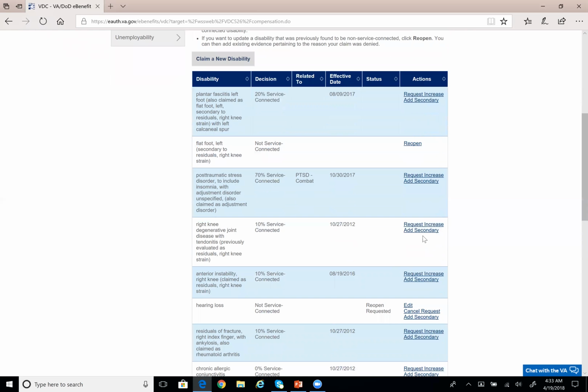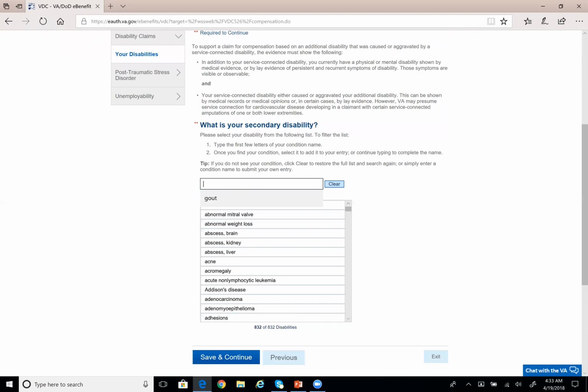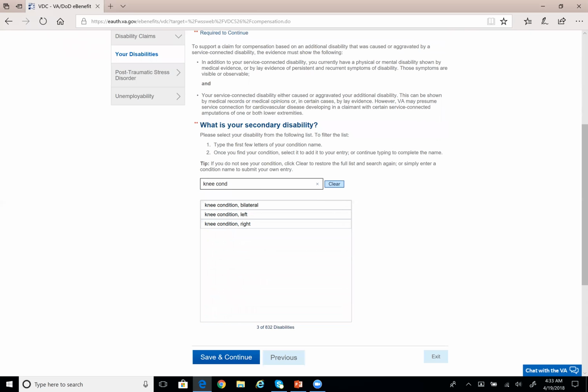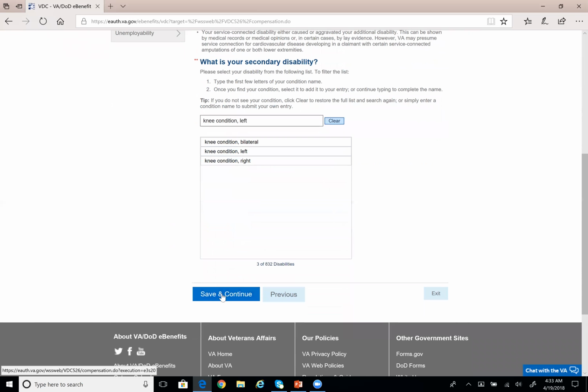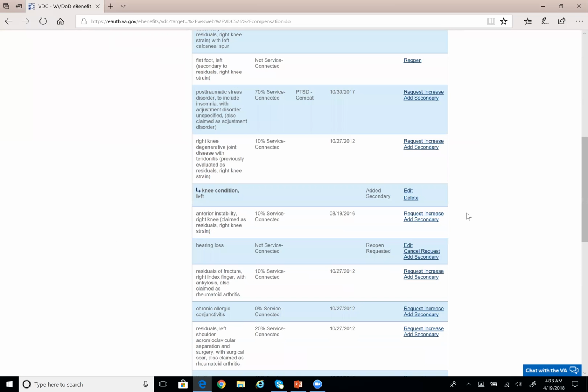I can file a secondary disability claim saying that I've got a left knee condition, or anything. It can be anything, but I'm going to say knee condition left. Okay. Save and continue. I'm filing this as a secondary claim to my current right knee problem. So take a look at what it does. It gives you this little arrow and it says knee condition left, added secondary.